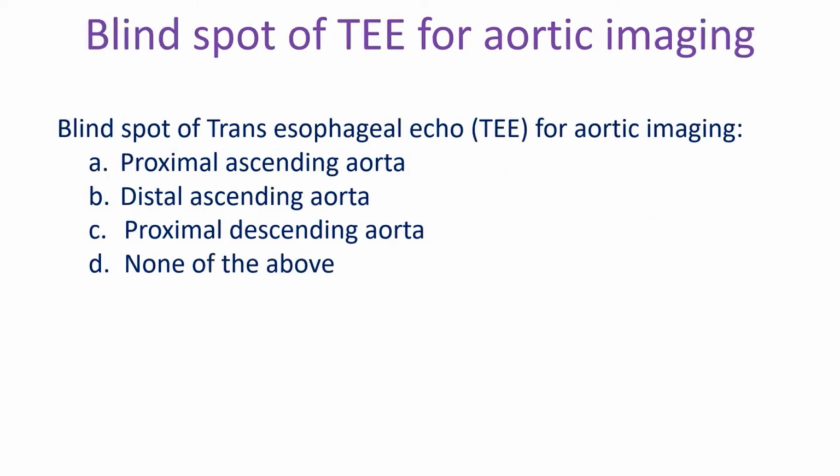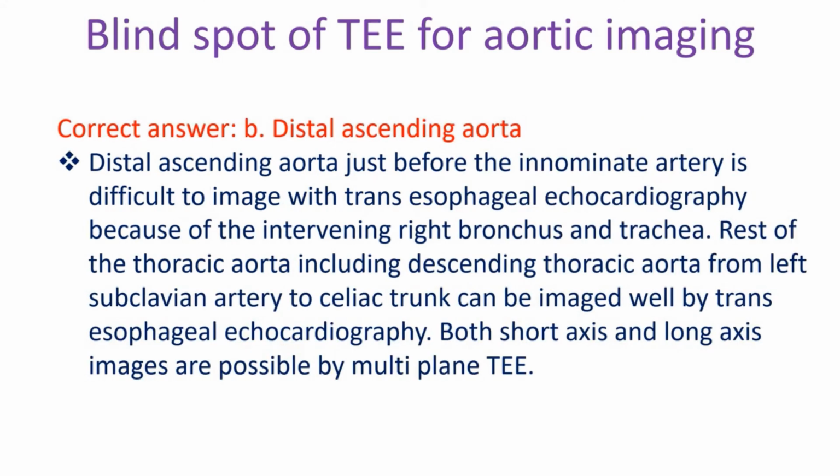Blind spot for transesophageal echo for aortic imaging: A. Proximal ascending aorta, B. Distal ascending aorta, C. Proximal descending aorta, D. None of the above. Correct answer B. Distal ascending aorta.